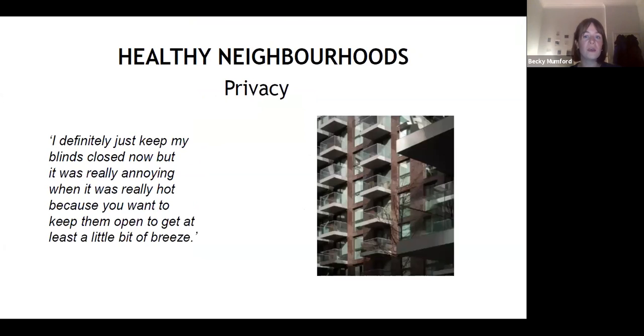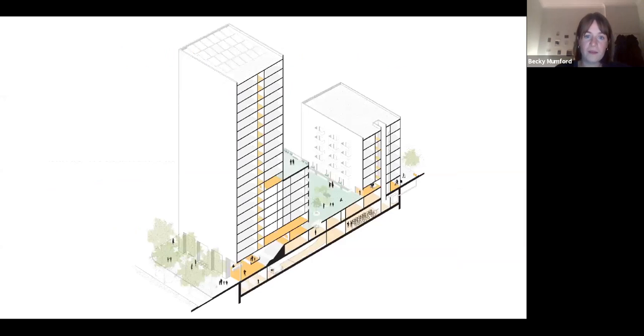And privacy, we found, was generally more of a challenge within a particular development, so in a courtyard for example, rather than between two different buildings or different developments. So we used all of these case studies and the findings as a sort of theme through the SPD. So any questions, I'd be happy to answer them. But thanks.